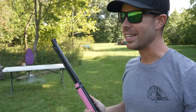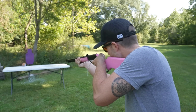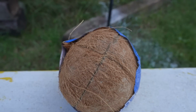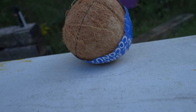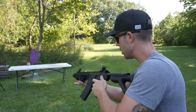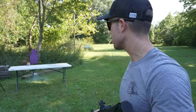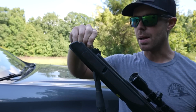I don't even know if we hit it. I think we did. I'm gonna try it once more just to be sure. Get sideways. Yeah, we hit it that time for sure. So our first one, I think, hit right there towards the top, and then the second one is right there towards the bottom. Neither one of them did any damage. All right, DPMS SBR. Semi-auto. That one bounced back and hit my truck. Once again, no damage.